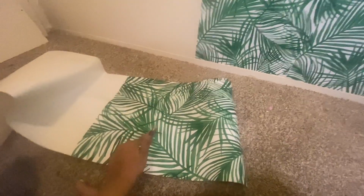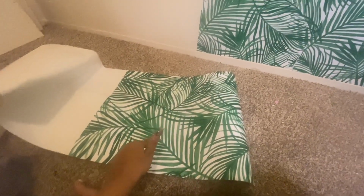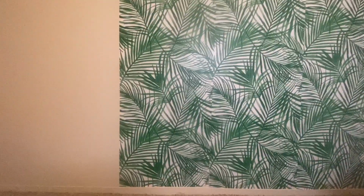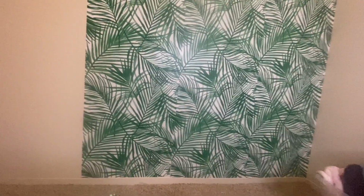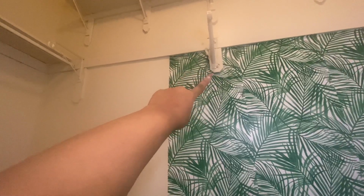Like, no wonder it's only $30 Target. You're ripping us off. If I were to have taken that all the way up, I would have probably needed 3 or 4 rolls. Because now with only this much done, I mean, I'm going to have enough, but like, that's BS. That's not a lot of wallpaper at all. Also, that was hell to do.